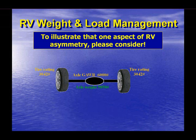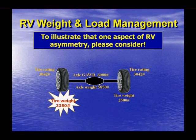Now, for grins, let's take the same RV to the Escapee Smart Weigh program and repeat the weighing process. This time we learn that the right wheel tire weighs in at 2,500 pounds, but the left wheel tire comes in at 3,350 pounds, a significant overload for the tire, while the axle still weighs in at 5,850 pounds. That is RV asymmetry at its worst, and it will hurt you. Tires cannot withstand the 10% overload identified by the wheel-by-wheel weighing process. This is just one example of the asymmetry that is built into RVs because they are designed to be lived in, not for full and proper distribution of the weights carried.